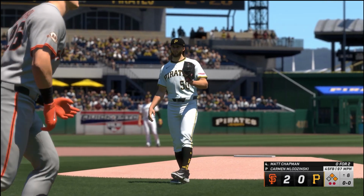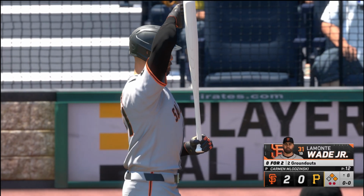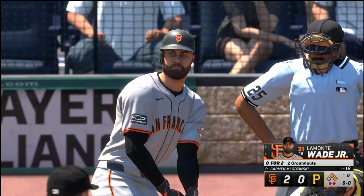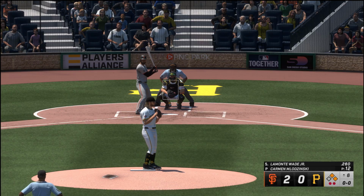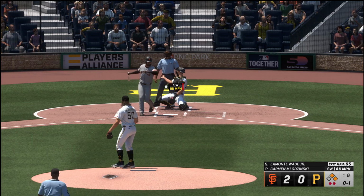He did not take the bat off his shoulder the entire at bat. First baseman, the man they call Wade Jr., Lamont, Late Night Lamont steps in. Come on, you can do it, Pirates. Let's go. Yeah, that's fouled off.